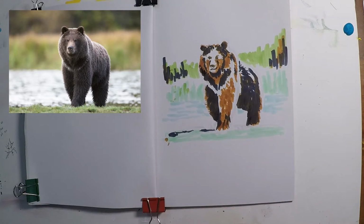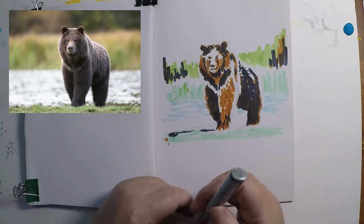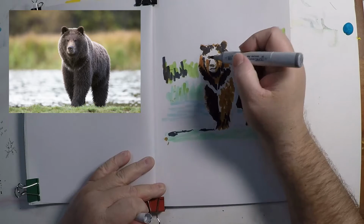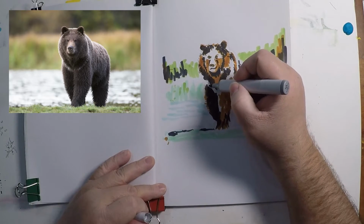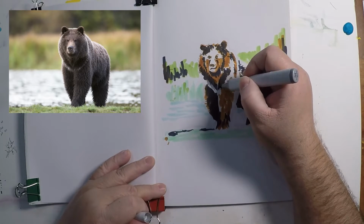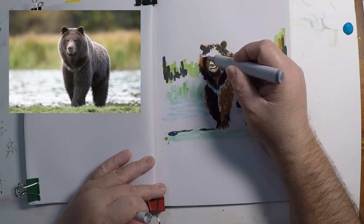Okay, let's switch it up. Let's pull in some of these, pulling a mid gray, and a brush. I think I'll get some of these. Use this kind of as a blender. Come around.